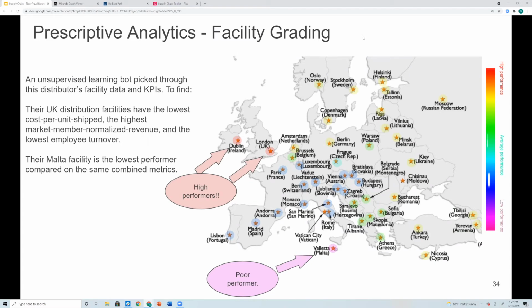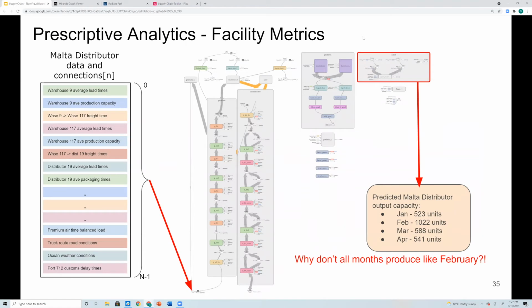And as a last touch point on predictive analytics, I actually put a real output in here. I don't know if there are any data scientists in the audience, but this is the actual TensorFlow network, the neural network that's doing this metrics analysis. So we're ingesting all sorts of information on the left-hand side that is standard, like the average lead time over the past 3 quarters. But we're also ingesting information that we could only really efficiently get out of a graph database, like, for instance, the operational slowness or operational efficiency across the entire path through the chain, getting to the Malta distributor facility in this case. And what we get out is, as with any predictive analytic, in this case an output capacity prediction.